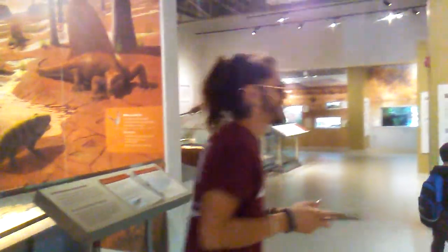They have these slots next to all the animals, so you can check out and read information and facts about them. So awesome.